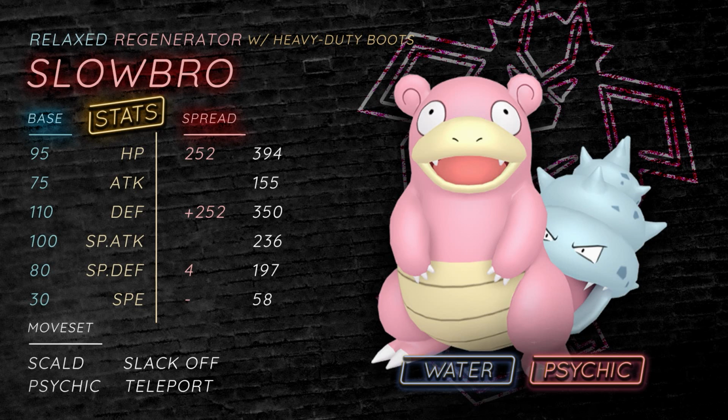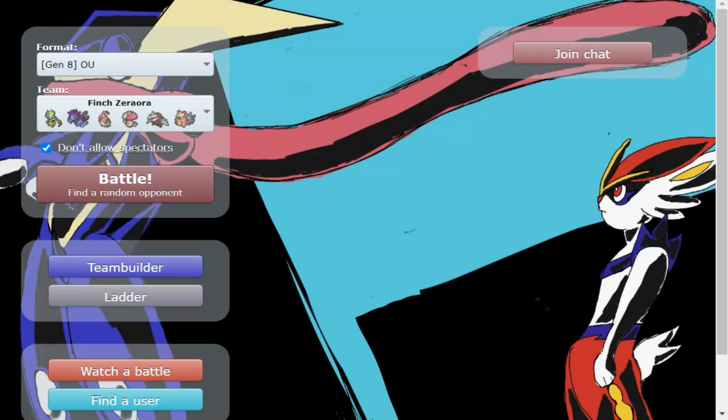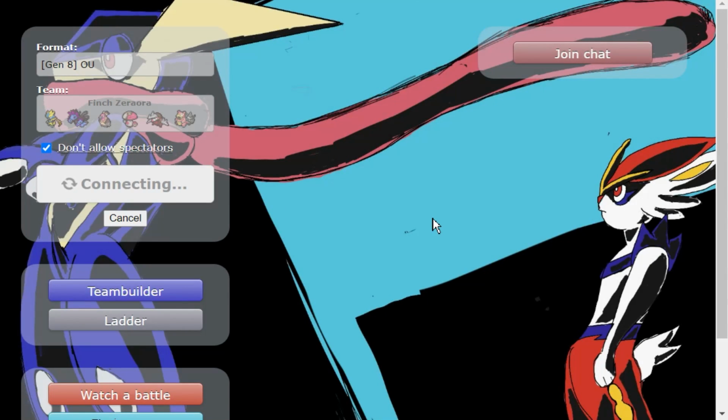But that is the team for today. Let's get right into the battles. So without further ado, let us get into the battles.